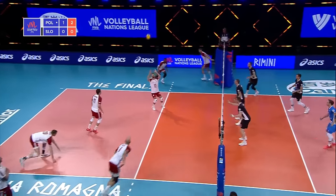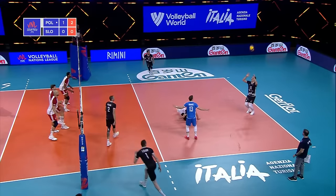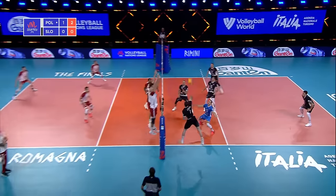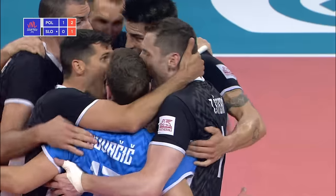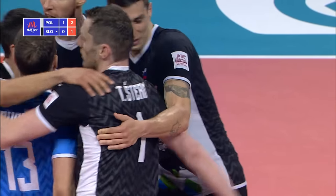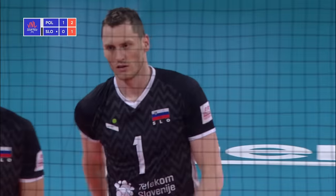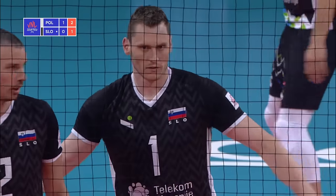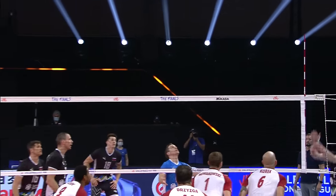Scrambling, and now it's into transition for Poland. High and wide for Kurek, but he can't have a full swing. Stern, only cross available, and it was a great cross-court angle he put on there to beat Kubiak. Yeah, fantastic angle, and once again, that set is outside of the court, and that's fine for prep, but you're seeing Kurek going right to the pin on the antenna. When the set is outside, you have to move the block inside the court.